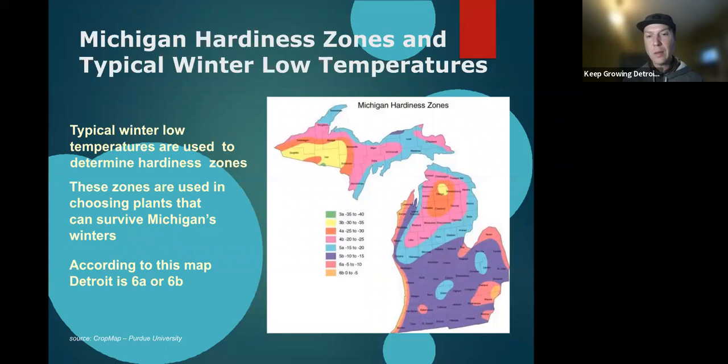Our zone in Detroit, in Southeast Michigan, is 6A, 6B. There are some pockets of 5B. When you're looking at fruit catalogs or online trying to purchase fruit, always pay attention to the hardiness and make sure that it's not above 6B. If it's a 7 or an 8, that means it needs to be grown in more southern climates, and it will probably struggle to survive our winters.